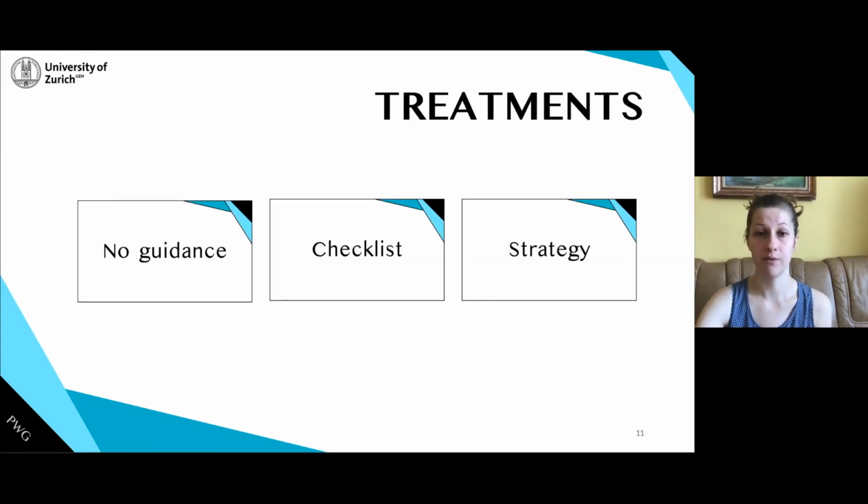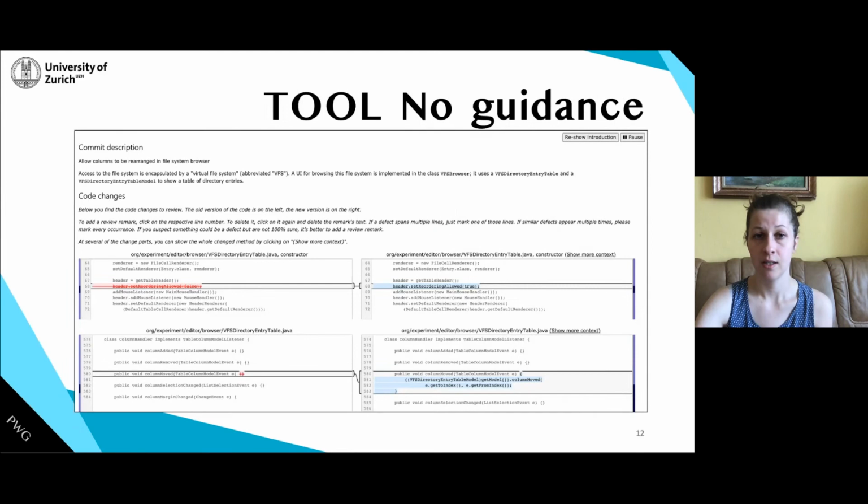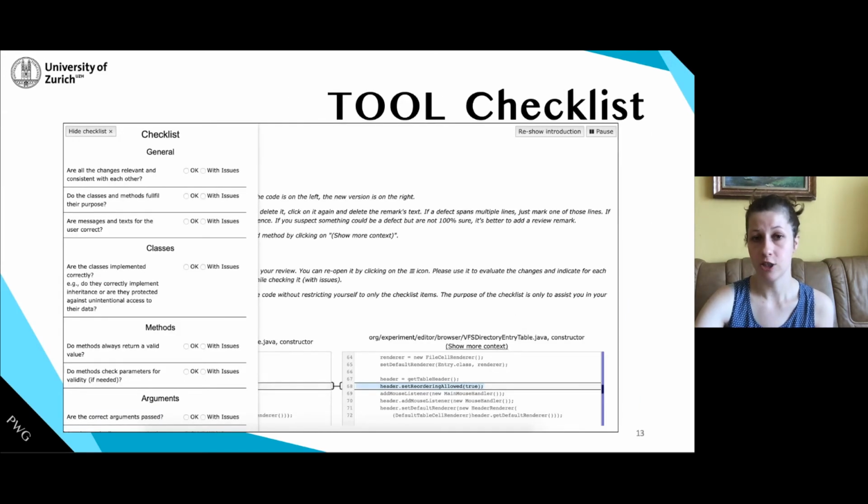The treatments are a review with no guidance, a static checklist, and a checklist-based reviewing strategy. The tool shows a code change to the developer and enables them to leave a remark on the line of code where they identify a potential defect. In the checklist condition, the checklist itself is displayed on the left side of the screen with an option to hide it and see the change in full.